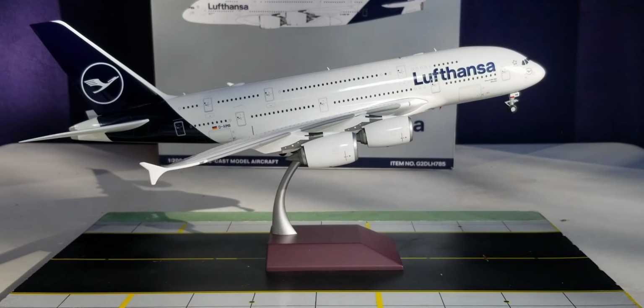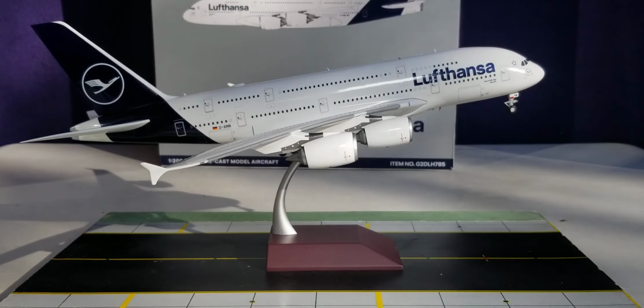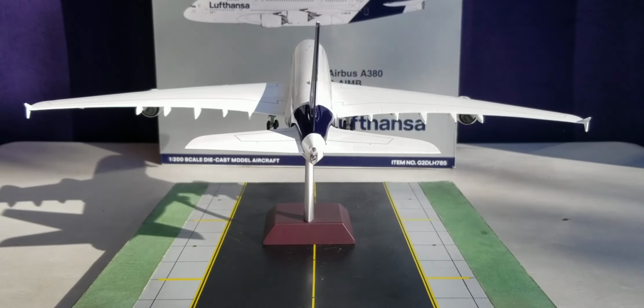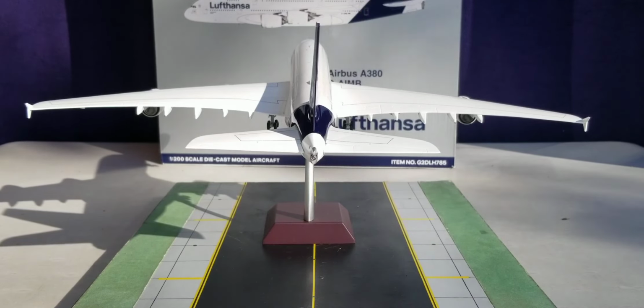Alright, now you're looking at this model being displayed in a takeoff landing position with the model displayed on the stand being viewed from the starboard side of the aircraft. And finally, you're seeing this model being displayed in the takeoff landing position with the model on the stand being displayed from the rear cam angle. All right, the tail cam angle, that is. Sorry about that.